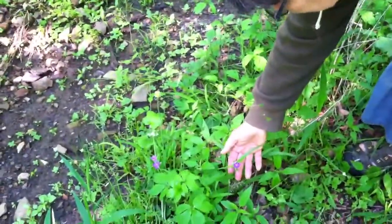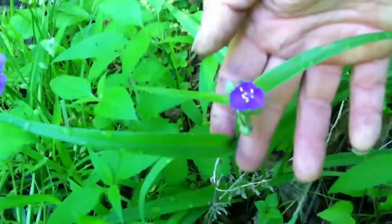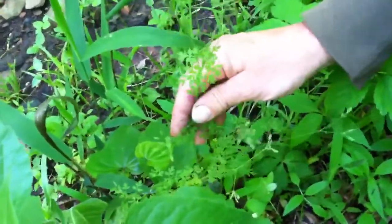Right over here, this beautiful purple flower is a plant called Jerusalem Star, and it is good as a tea, I believe, the leaves, for eye ailments. And right next to it is this plant right here. This is called hemlock, and it is poison for people to eat. It's good to know what it looks like, though.